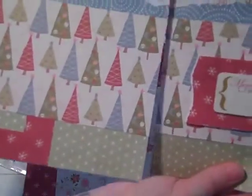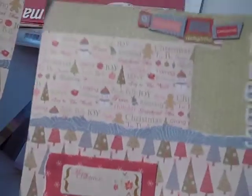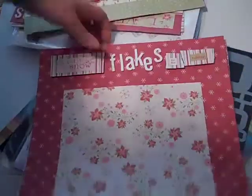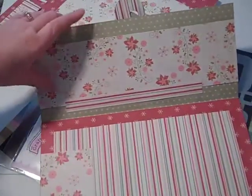Here's another one. So here's the first page. Then they connect like that. And then you move over to the second page. Isn't that pretty? This one would have to be one of my favorites. So here's the first one. It's just, let the snowflakes fall. And then they connect and go here. But then this flips open. So you have more opportunities for journaling or adding more pictures.